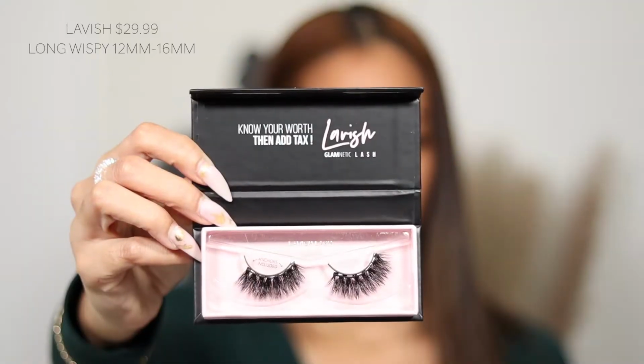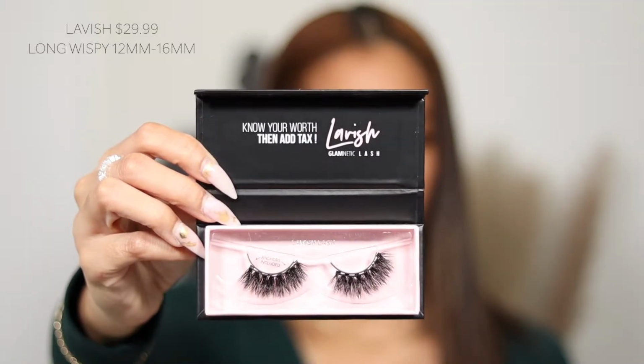Next I have Lavish, which is in the same exact black sleek packaging with the cute pop of pink, and on the inside it reads, "Know your worth, then add tax." How freaking cute. I think it's just so cute that they add that little insert. It just makes it that much more fulfilling when you get your package, but it's cute.